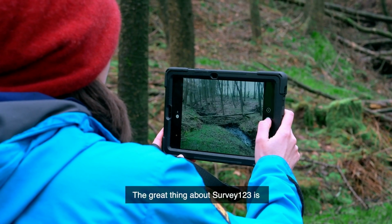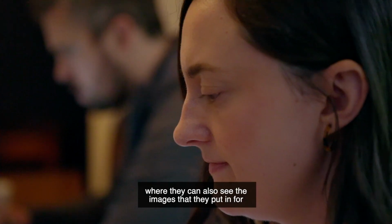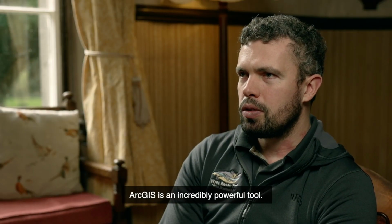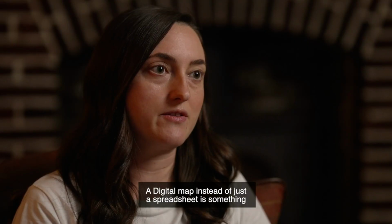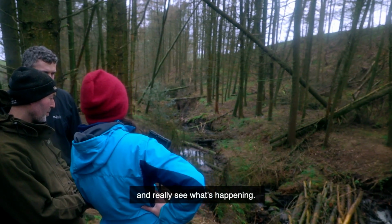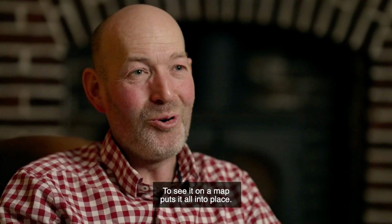Great thing about Survey 123 is that the users are able to add a pin to the map, and then it populates it on your dashboard where they can also see the images that they put in for nature-based solutions. ArcGIS is an incredibly powerful tool. Couldn't have done anything about our catchment without looking at data and evidence. A digital map instead of just a spreadsheet is something that allows you to visualise the data and really see what's happening. It's easier to communicate and to show the differences that you're actually making on the ground. To see it on a map puts it all into place.